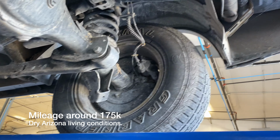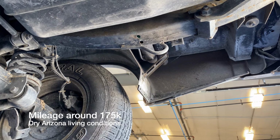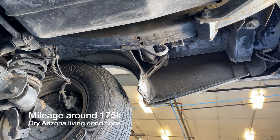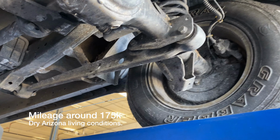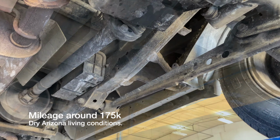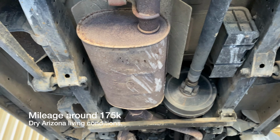As we look closer at the truck, you can see that everything is in much better shape. There's absolutely no rust developing around the tow hooks. In fact, there's even paint on the frame in those areas. The suspension is still painted. After 20 years of use, this truck is looking exceptional underneath still.